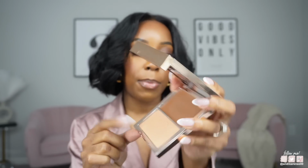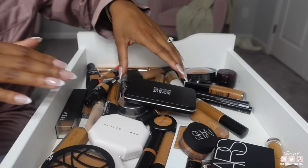Patrick Ta. I was not 100% in love with this. I like the foundation right there, the cream foundation. I like that, but I wasn't in love with the powder because I didn't like the color of the powder. So with that being said, we're going to put that in the box that we're not keeping.